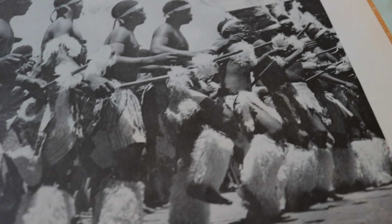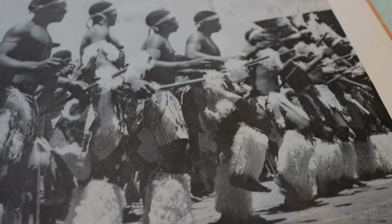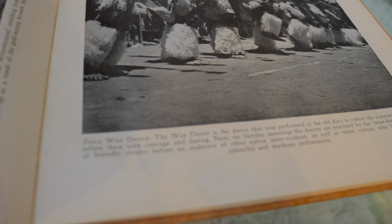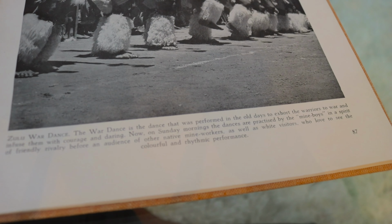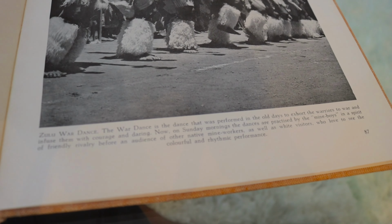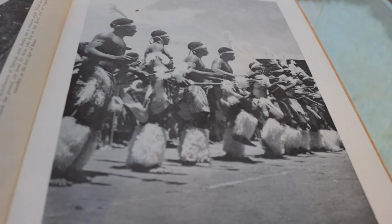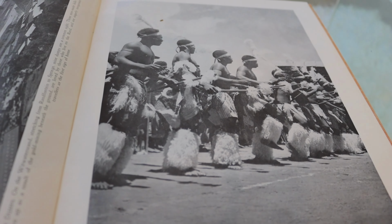Over here we have a Zulu man, the Zulu tribe. Zulu man, as you can see him dancing, obviously. And it says Zulu war dance. The war dance is the dance that was performed in the old days to exhort the warriors to war and infuse them with courage. Oh wow. The Zulus are dancing.